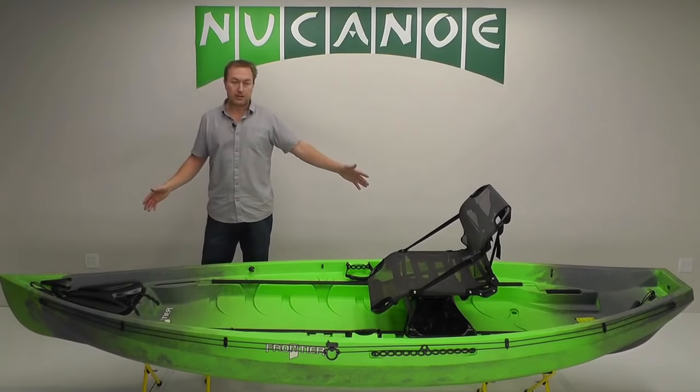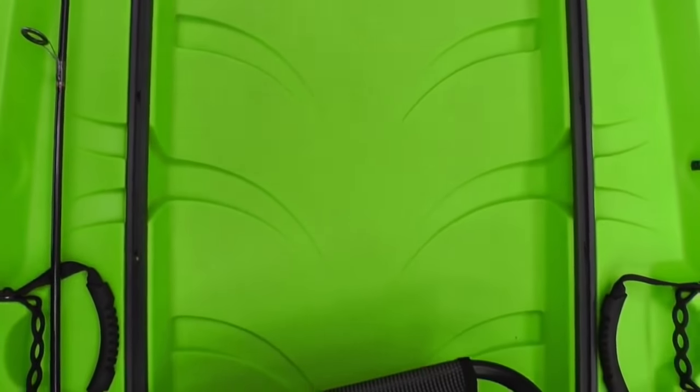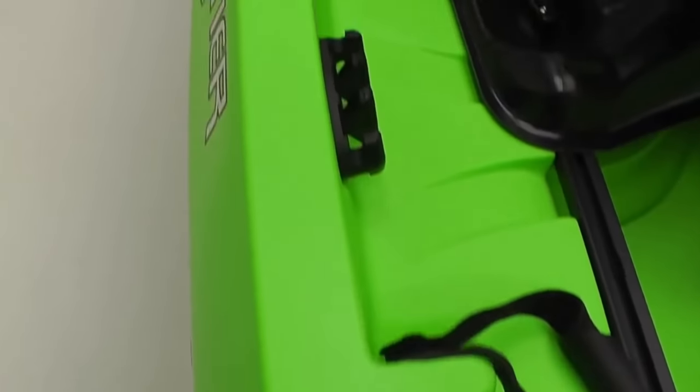Now on the deck, you see it's a wide open deck. So you can have it super clean like this if you're fly fishing, don't want any snags. But we also have loads of accessory track and space, so you can rig it up, outfit it, customize it just as you like. You're in control when it comes to the Frontier.